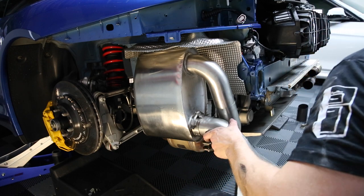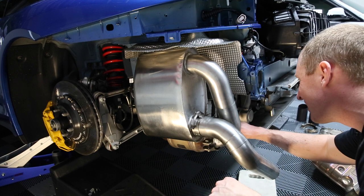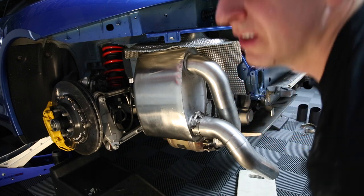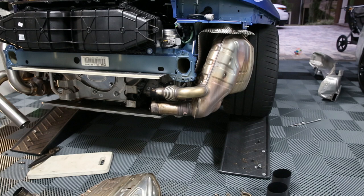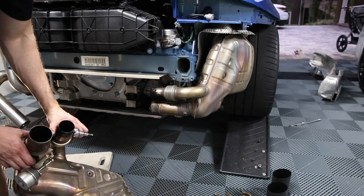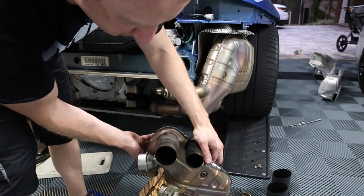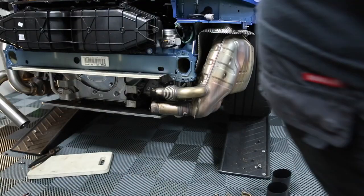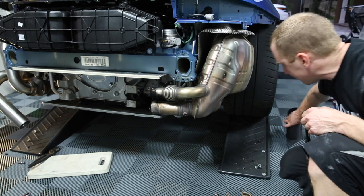Working with the bumper off. Okay, so there's that part. I'm gonna take this bumper off, or not bumper. By the way, if you can see in there, the valve is open, as I forced it open. Does that mess up my tips?